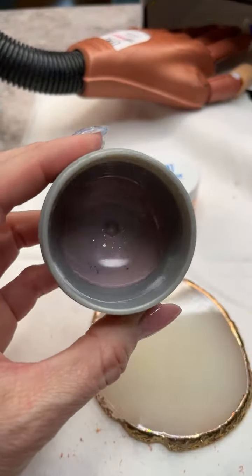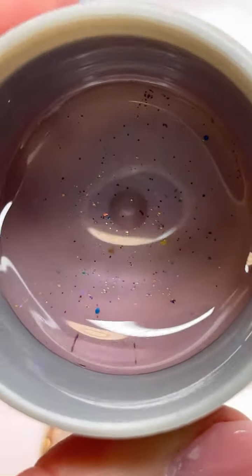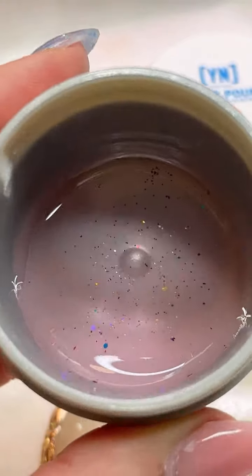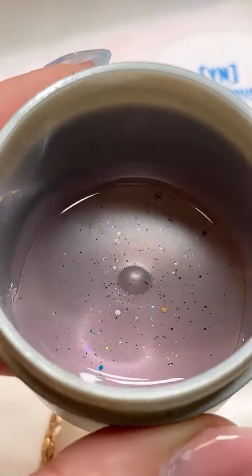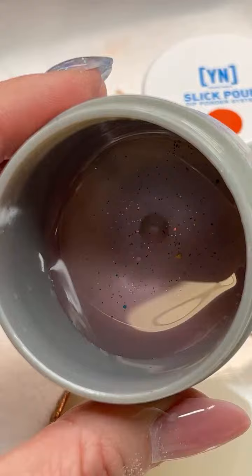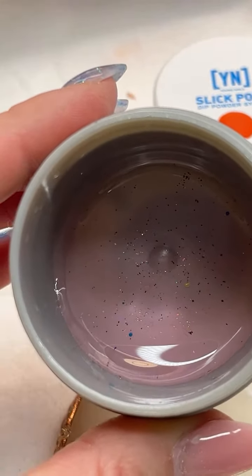Now it doesn't normally come with all of that glitter on the bottom, but this is a gel that I tend to use when I'm mixing a lot. So I do get a little bit of glitter in there. It does sink to the bottom. It's not a big deal, so don't worry about that. But I just want to make sure that you guys know that the Build Pink does not come with that extra glitter in it. So not to worry.